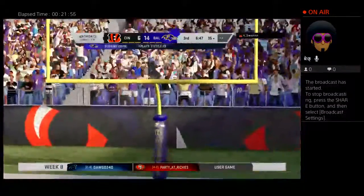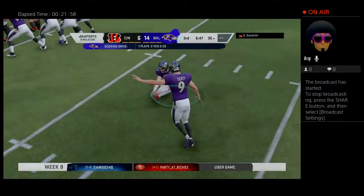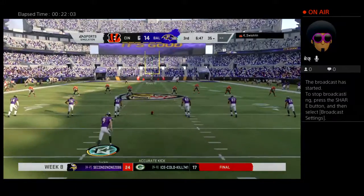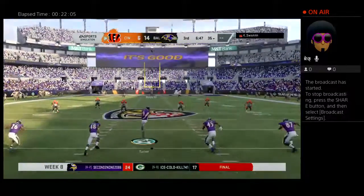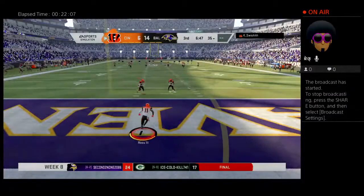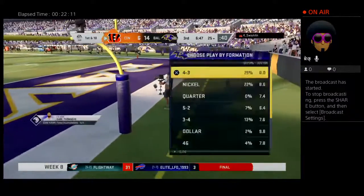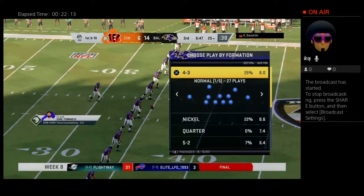Tucker with the extra point, and the lead is up to 8. Tucker now to kick it away following the touchdown. And this will not be returnable. It's out of the back of the end zone for a touchback.